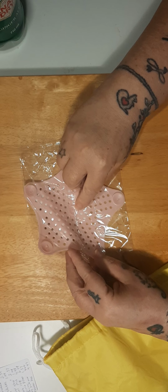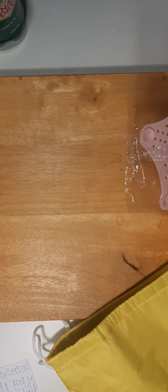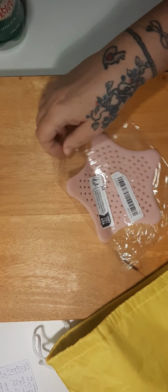I was looking at this and thinking this suction cup in the middle was warped or malformed, but it's not a suction cup. So yeah, this just stops hair and stuff from going down the drain. It was 78 cents, so I actually may get a couple more of them.